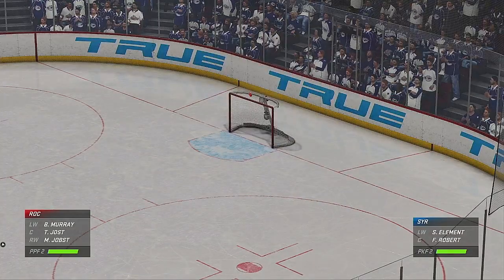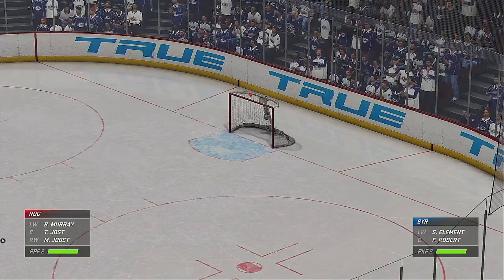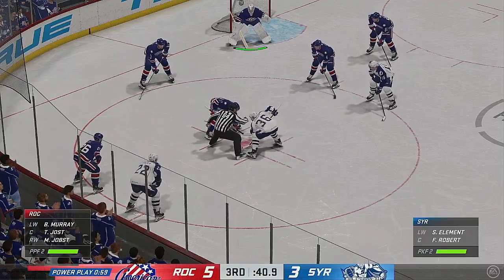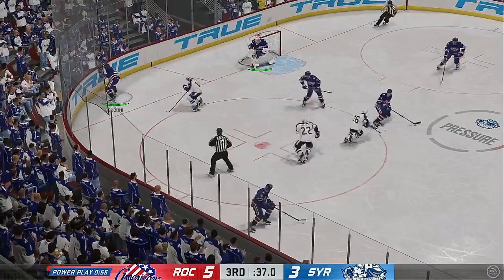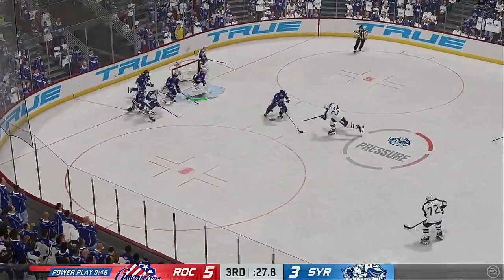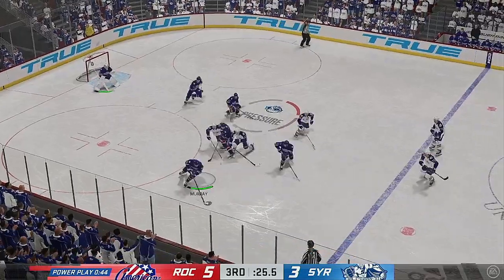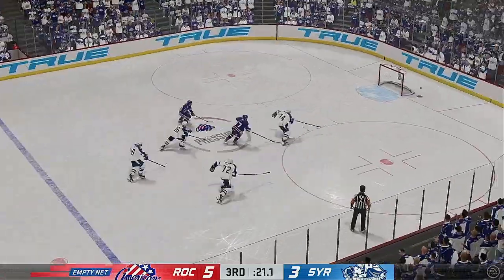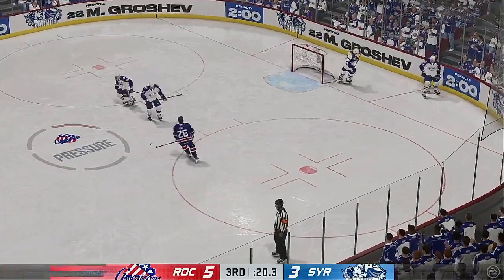Empty net. You got to anticipate an aggressive draw here. An aggressive draw is something they've worked on in practice. They'll look for the quick win with the extra attacker. The Americans come up with a defensive zone draw. Moves it to Yost. Syracuse has possession of it now. They got a penalty coming up as he was hooked on the play. Towards the gaping net. Oh, and they missed the net.